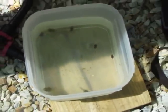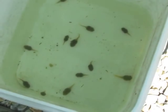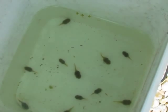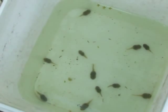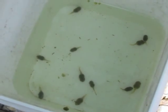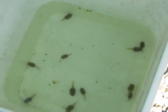I'm wondering whether I should... That's all the green tree frog tadpoles that we found. Yeah, so that's all we got from that big tank. So I haven't seen any corpses. We have seen a couple leave. So I think we've done our job with these green ones. They're definitely fewer in here than were originally. And I do think that some have gone. So pretty happy with that.